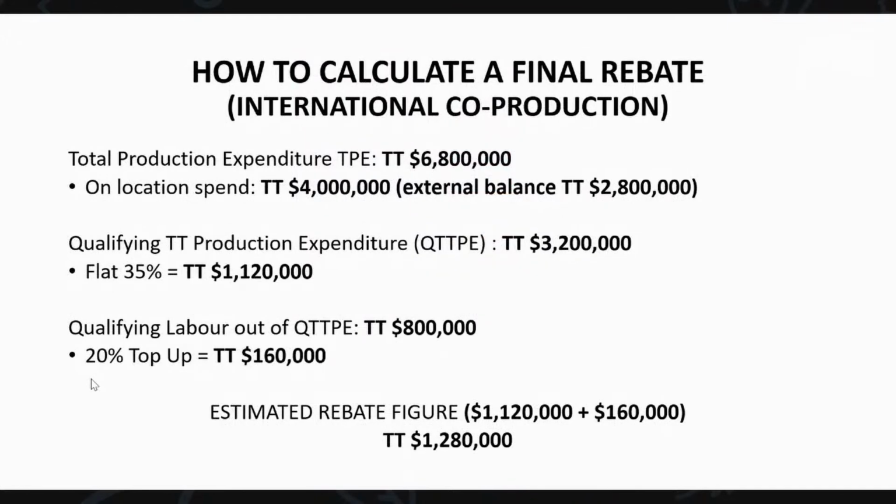Right. So how to calculate a final rebate for international co-production. So bigger numbers, same math, right? Total production expenditure, 6.8 million. So the on-location spend was 4 million, and the external balance, which was the post-production, editing, and non-qualifying expenditure, is 2.8 million, right? So that 2.8 is outside of our borders. It has nothing to do with us, right? So of that on-location 4 million, the qualifying spend that matches all the categories that we went through earlier, 3.2 million, and 35% of that is 1,120,000, right? I hope my math is correct.